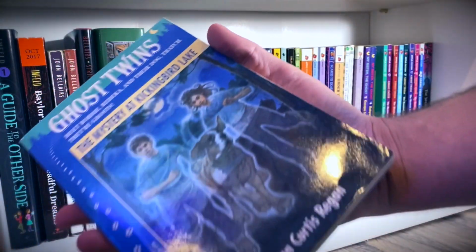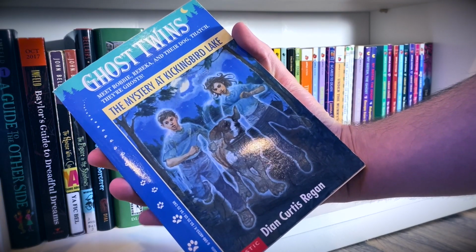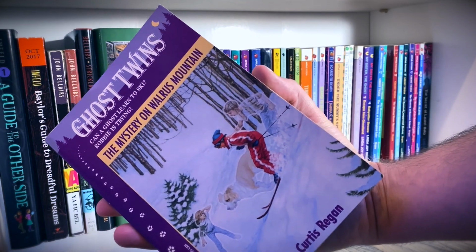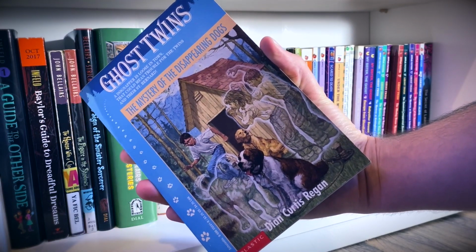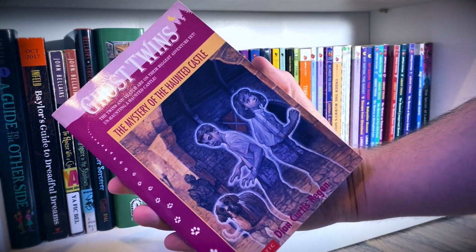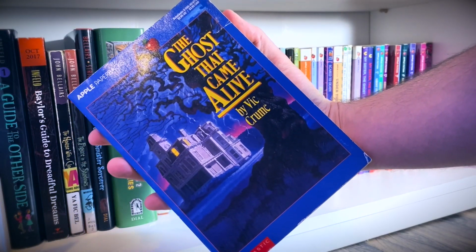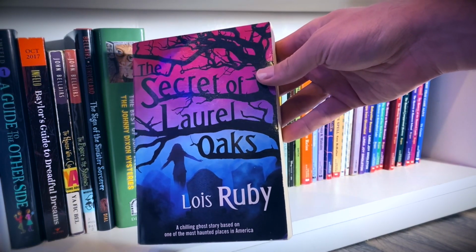Next I have 8 books in the Ghost Twins series. So this one's called The Mystery at Kickingbird Lake, The Mystery of One Wish Pond, Mystery on Walrus Mountain, The Missing Moose Mystery, Mystery of the Disappearing Dogs, The Haunted Campground Mystery, The Mystery at Hanover School, and book 8, The Mystery of the Haunted Castle. Next we have The Ghost That Came Alive by Vic Crumb, and The Secret of Laurel Oaks by Lois Ruby.